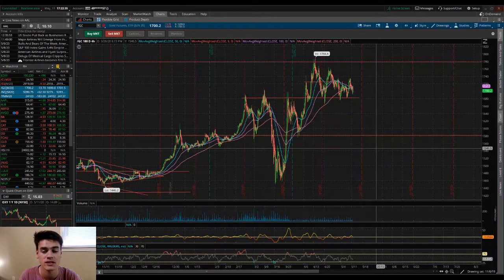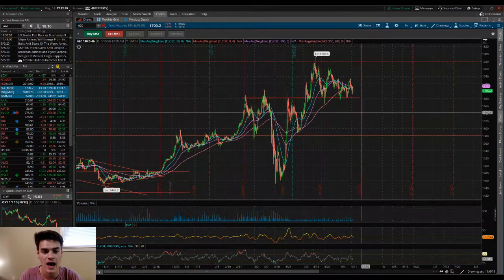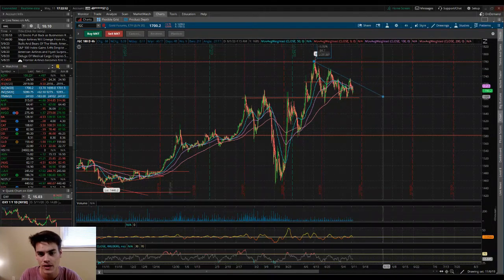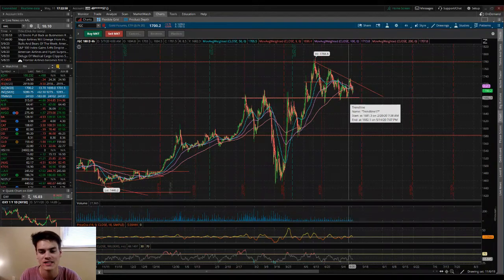This is going to be /GC, as I said, and this is the 4-hour chart up on the screen. As you can see here, we set this high for this move around 1788 back in mid-April, and ever since we've kind of been deteriorating downward. You can see we've got a bit of a descending triangle here with a nice support around 1680. Seems to be holding up very well.